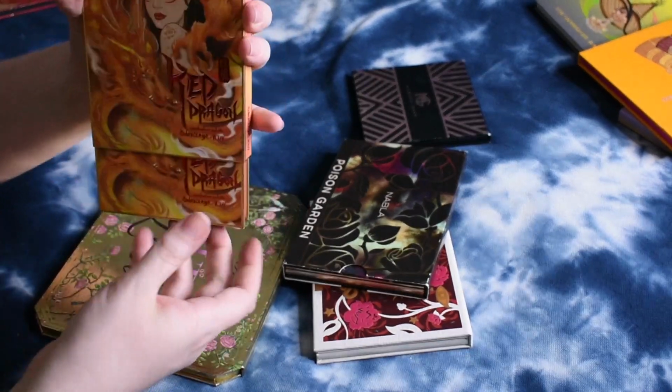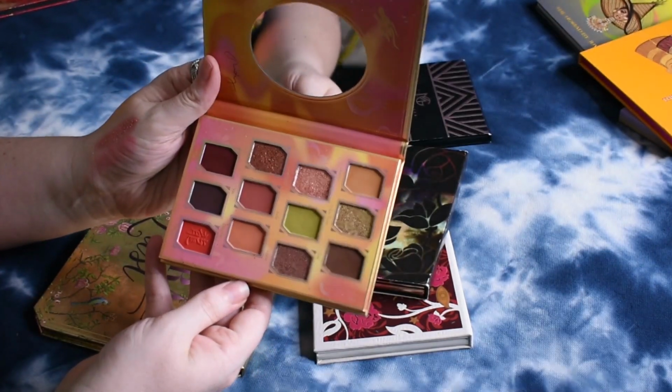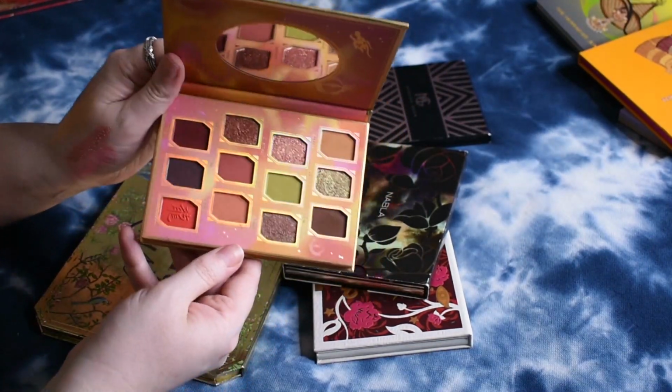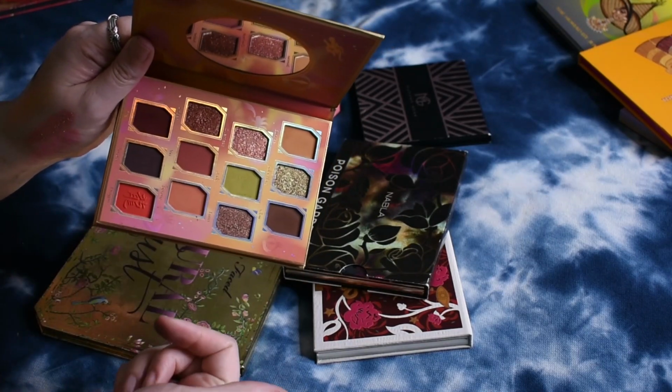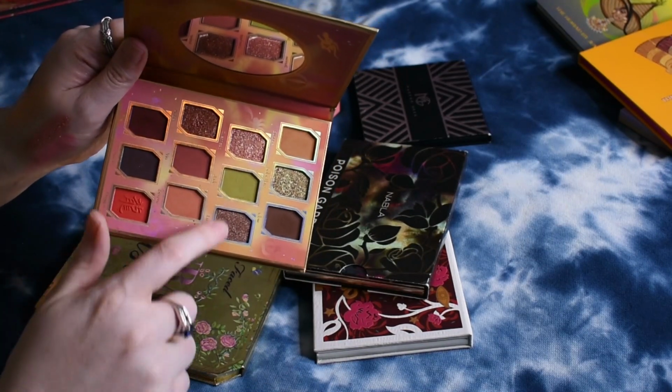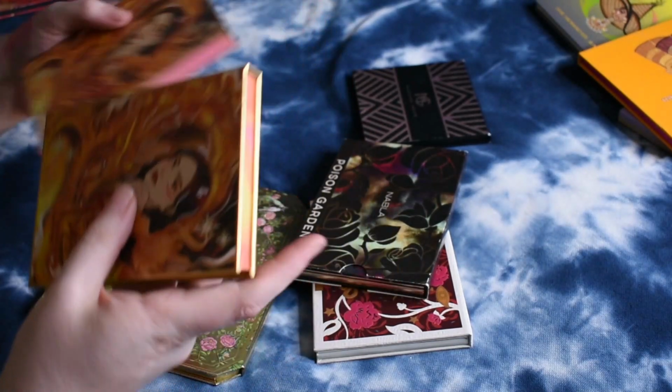And then Odin's Eye, the Red Dragon Judy palette. I almost didn't pick this up, but I'm so happy that I did because the color story is really, really pretty. And I love that you've got some really deep shades here. It's not just all browns. You definitely pull a little bit more red, and then there's some pops of green in here. So I'm going to hang on to this one for sure.